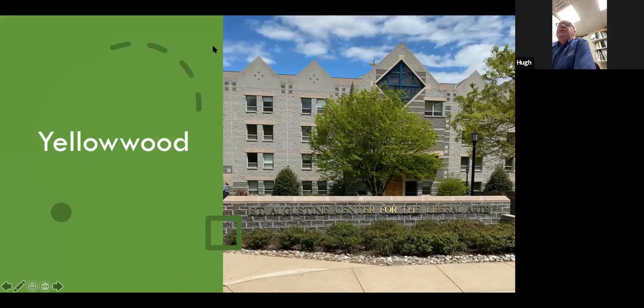Yellowwood. We have a couple of specimens on campus. This is the oldest, front of SAC. And it's called yellowwood because if you cut that wood, it is a bright yellow and it's got a distinctive smell to it also. A few years ago, I noticed there was two side by side there.